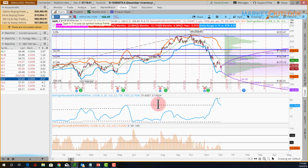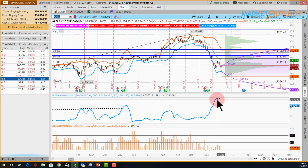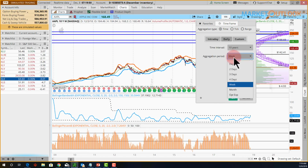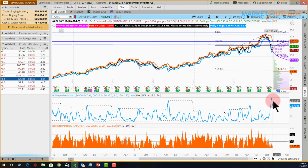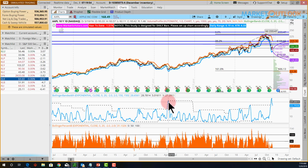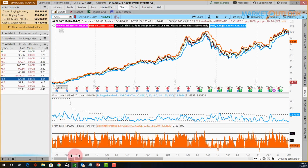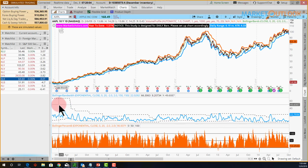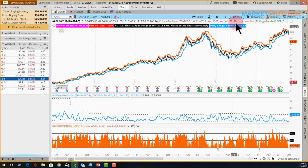The Bollinger Bandwidth is at a level above 30, and again, this is relative to the price. So if I were to show a long-term view, you can see just how extreme that bandwidth has gotten. It's gotten up to a higher level than we've seen in the last 10 years. If you go all the way back over here, we haven't been above 30 on any of these lines. We did at the 2015.